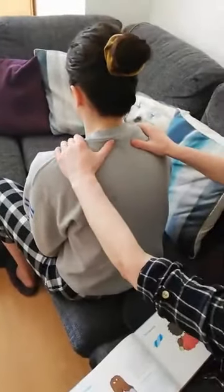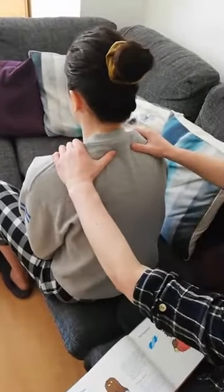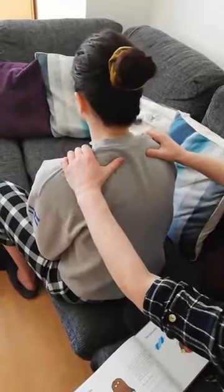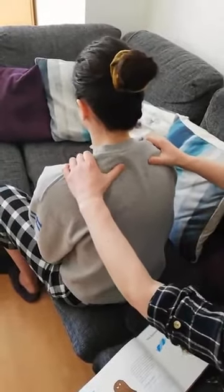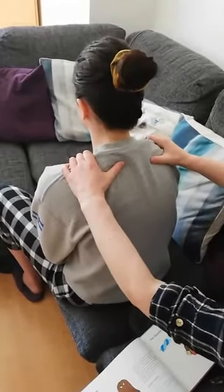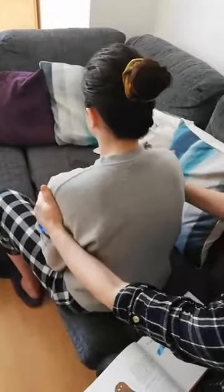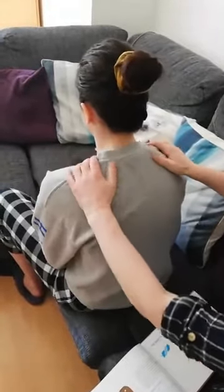And then we've got the squeeze. So this is the symbol for the squeeze. And the squeeze is just putting your hands on the shoulder or wherever you're doing the massage, just having a little squeeze. Just repeating a squeeze and a release. You could go down the arms if you wanted to. We're going to do it on the shoulders today.